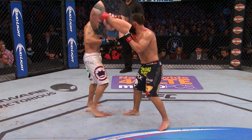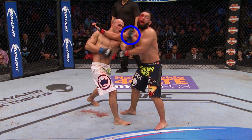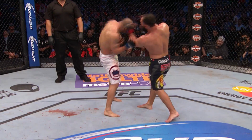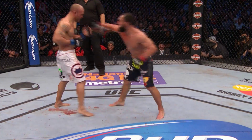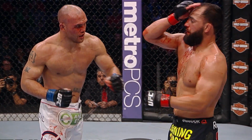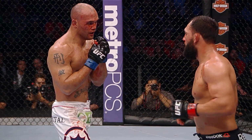Now, this is my favourite punch of the fight. A beautifully placed uppercut. He actually uses the same hand to parry the punch and come up on the inside. Very difficult punch to land, but this is, again, he lands one good shot, Hendricks comes back with 5 or 6. So Robbie needs to come in and be more consistent in this fight.